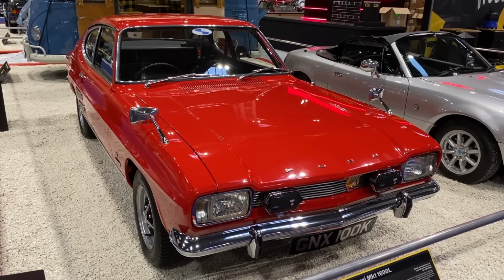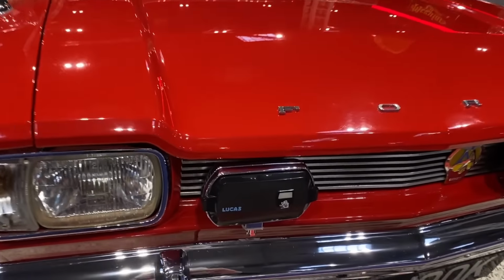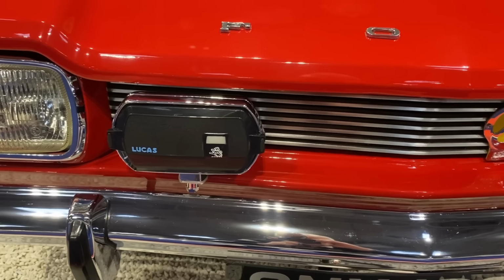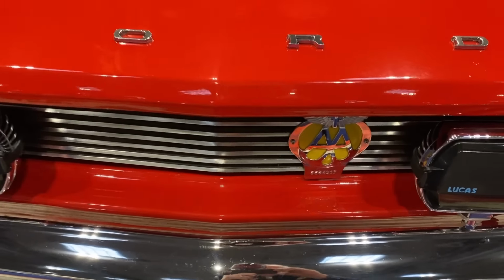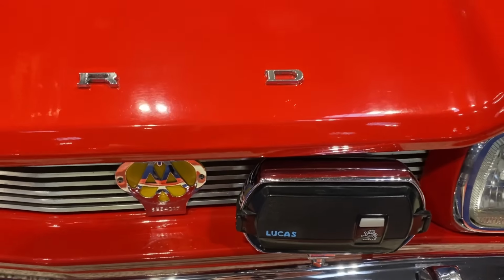The Ls don't seem to survive. If they do survive, it tends to be the higher grade ones. I love those original Lucas spot lamps. Do you remember when they were all the rage? It's got the AA badge. I think the membership number, is that what's on the bottom there? I don't know. Put that in the comments.